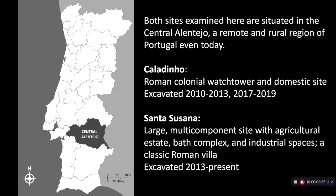It is named because Alentejo means beyond the Tejo, or the Tagus as the Romans called it, which is a major river in Portugal that goes through the center of the country and all the way to Lisbon, the capital on the coast. It kind of divides the country into what is beyond the Tejo and what is north of it. The Alentejo is the region to the south and to the east of the Tejo River.